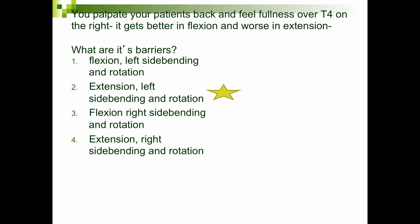So if it is flexed, the barrier would be in extension. If it is side bent and rotated to the right, then its barrier would be in left side bending and rotation. These concepts are very important for you to know where the barriers are, because a lot of the treatments that we use to treat spinal mechanic issues have to do with putting the patient into either position of ease or into the barrier.